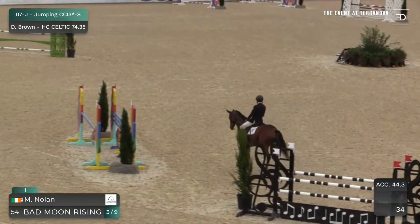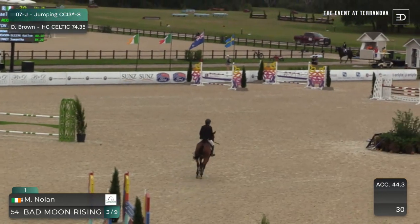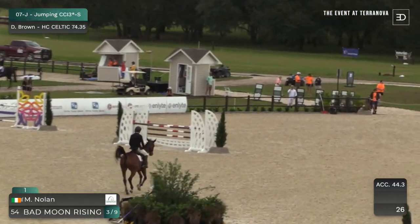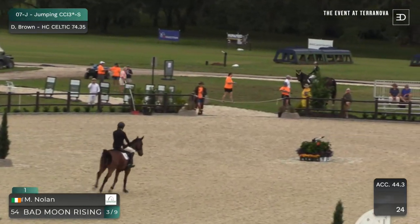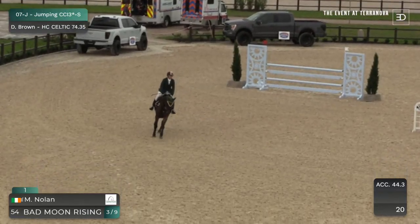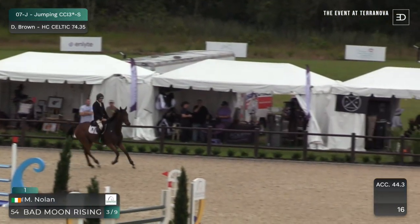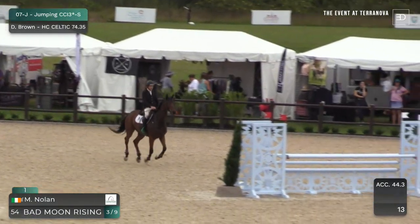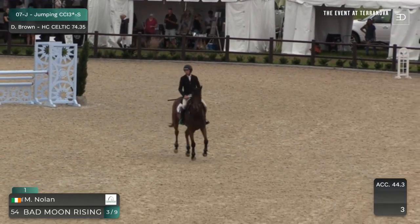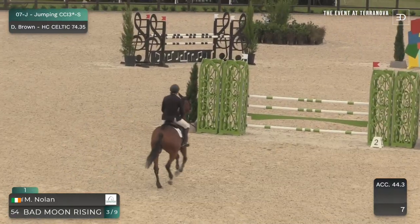Different. Lauren, now we have Michael Nolan coming in on Alston Care's horse and Robin Walker's Bad Moon Rising. And Michael was a 32.3 in dressage for 4th place, 12 time faults, so pretty quick around, and now he's on a 44.3. And we'll just keep an eye on it. As you can see on the Jumbotron, the clubhouse leader is Devin Brown on a 49.6.